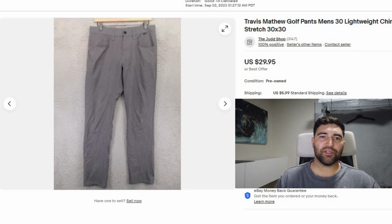Sale number 5 was a pair of Travis Matthews golf pants. They sold in 23 days for a best offer of $22 plus shipping. Depending on the size, you can usually get up to about $30 for these, but these were a 30 by 30, kind of short, kind of small, so only got 22 bucks for them.